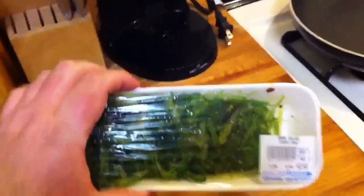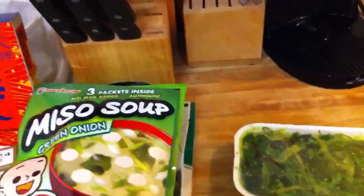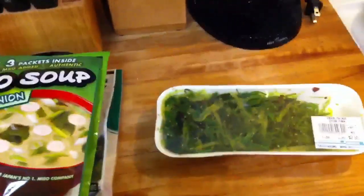Then let's see, we have this here. I thought I'd show you. This is a kind of seaweed salad using yet other different kinds of seaweed. And so just be aware that there are a variety of different kinds of seaweed. It's not all the same, and you may need to specify what kind of seaweed you're looking for if you're asking a clerk for help.